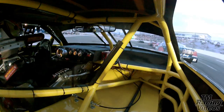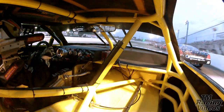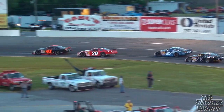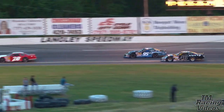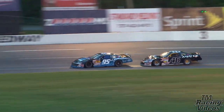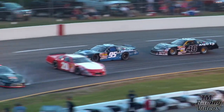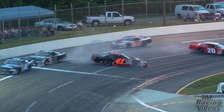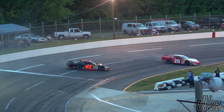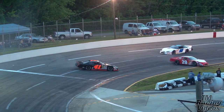Great battle rages on back here with Wesley Falk, Gary Weeks, the 95, Shane Lockhart, and the 46, Brandon Godovic, who dives to the inside of that 95, trying to take that position away at the exit of turn 2. Brandon Godovic with a top 5 finish last week. And a spin right in front of these guys. Wesley Falk and the 20 of Gary Weeks. They spin around to bring out our first caution flag on lap 26.